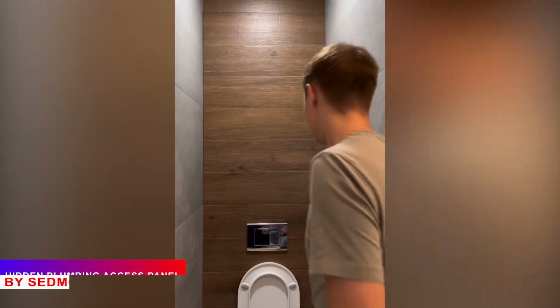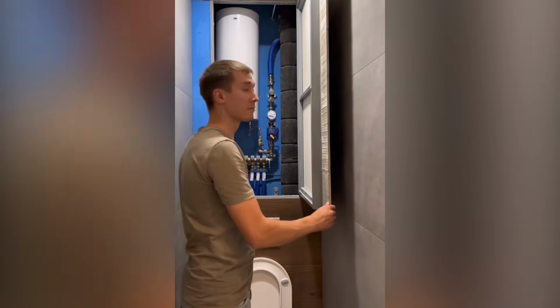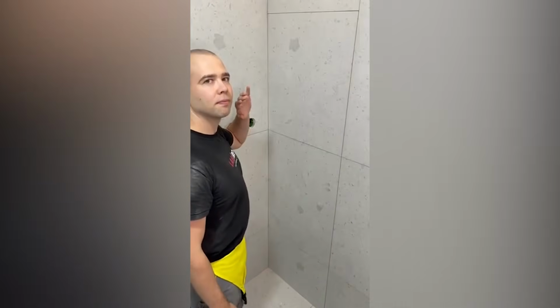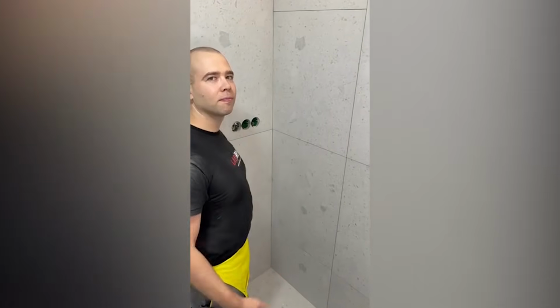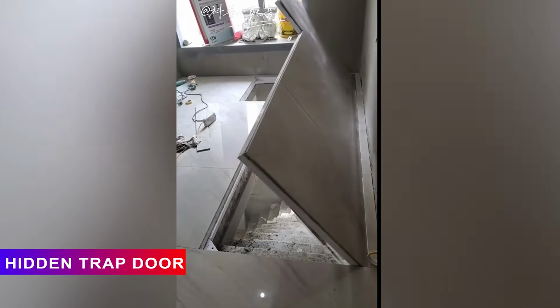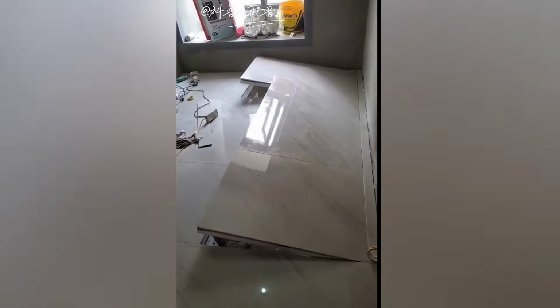Next up, check out this seamless tiled access panel, a clever solution that keeps plumbing and shutoff valves accessible while staying virtually invisible when closed, preserving a clean, modern look. And let's be real, it's not just for pipes. Whether you're hiding a safe or a secret stash, I'll leave the possibilities of what you can tuck away behind these tiles entirely to your imagination.